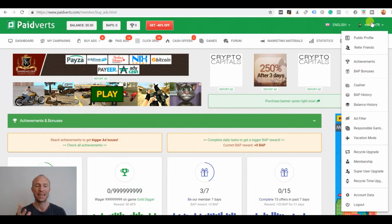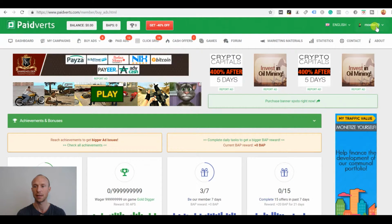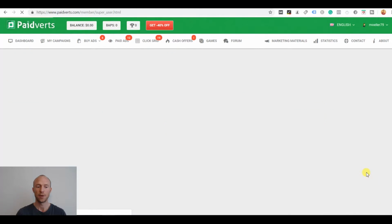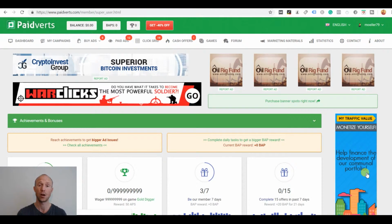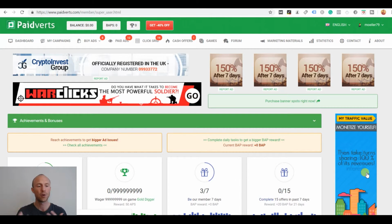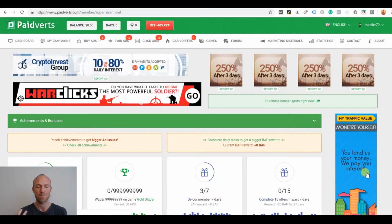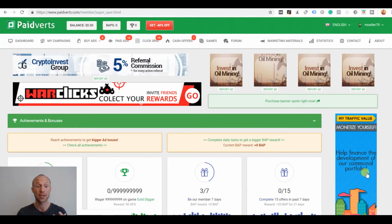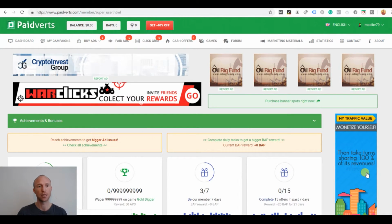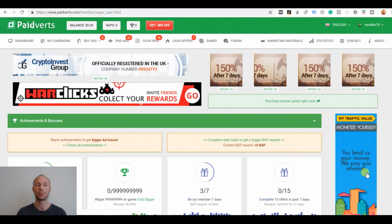So one other thing many PTC sites have is membership types, and you can go over here in the account to see this super user upgrade. Because most PTC sites have a paid option also, and that's one of the things I actually don't like about PTC sites, because often the whole structure of them is very confusing, and it's difficult to figure out exactly how it works. And then you can buy a membership to get more chances, and it gets all confusing, and you can end up actually losing money because you lose track of how much you need to actually earn to make it worthwhile.